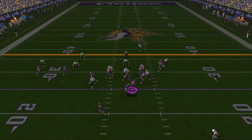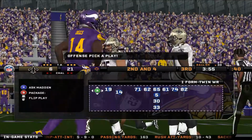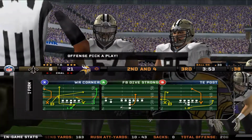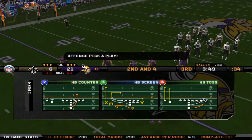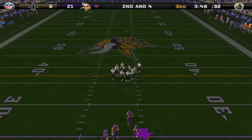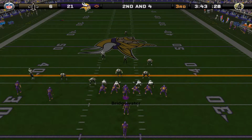Saints with a 4-man front. Fullback handoff. Robertson comes up to make the play with the carry. At the 33, gain of 6 on the play. Number 30 is one of the best backs in the league, averaging 4 to 5 yards a carry. But there are a lot of things that go into a successful running game. You've got to have good play calling, good blocking up front, and a back that can take advantage when he sees the opening.